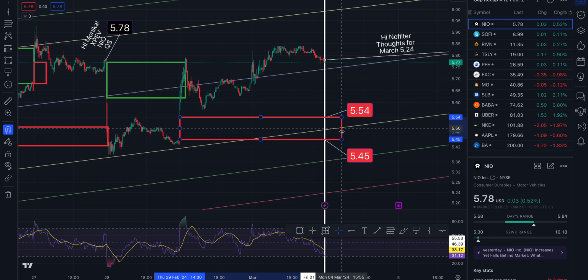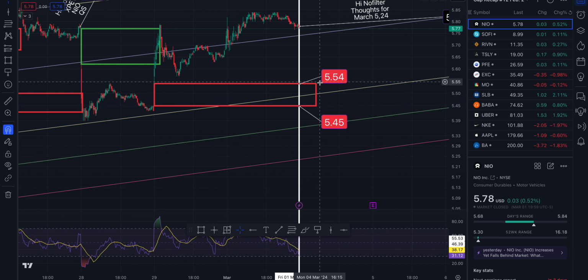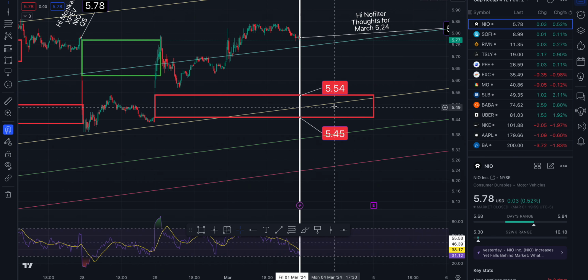Now, if we extend this to earnings day, right there. So if we continue to go up, this could, if it doesn't close out on Monday, which has the possibility, could close out by Tuesday. All right, but that will take us down to 545.